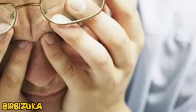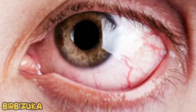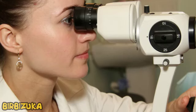Soreness, throbbing in the eyes. Blurred image. Spots or floating objects before the eyes. Double vision. Blurred vision. These symptoms indicate an advanced process of retinal destruction. Every time we eat, our blood sugar levels rise, but after 3 to 4 hours they drop to normal levels. In people with diabetes, sugar levels are always several times higher than necessary.